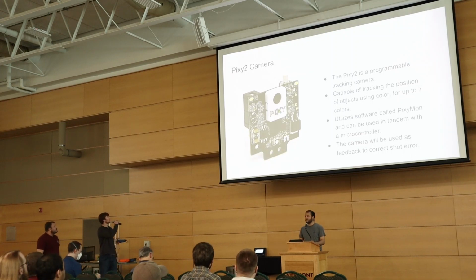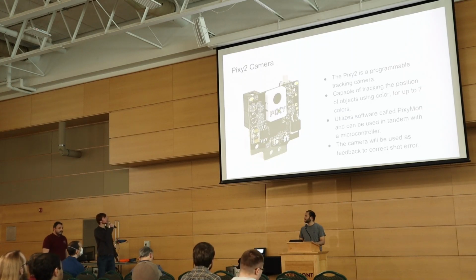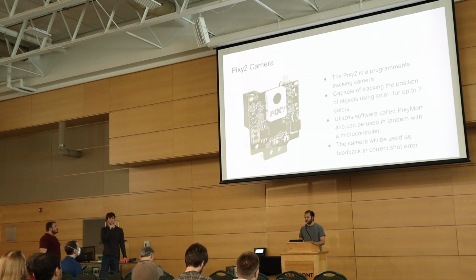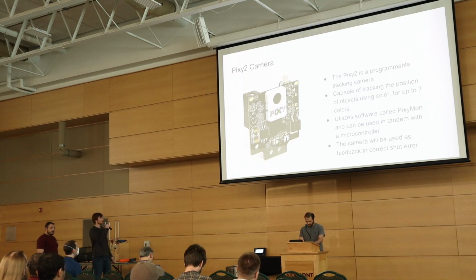So I was tasked with the Pixie 2 tracking camera. This is the camera we chose to track the beanbags, the positioning on the game board. This camera can track up to 7 different colors. For this case, we're using the color red as our beanbags. It utilizes software called Pixie-Mon, and you can utilize it in tandem with like a microcontroller. For this case, I used Arduino Uno.